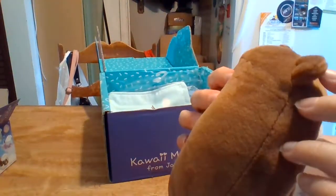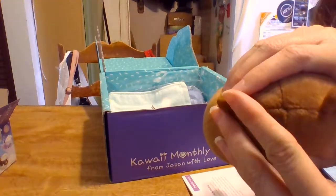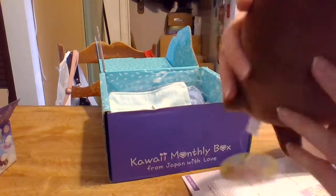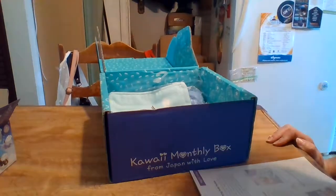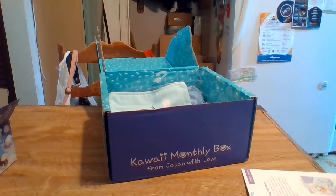The only thing wrong with this guy, I don't know if you can tell, is that his stitching right there is a little pulled. But other than that, he's okay. So the next thing is, let's see, just some skipping around here.